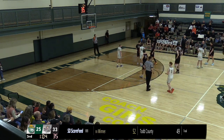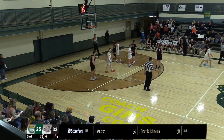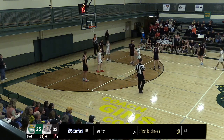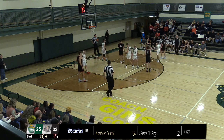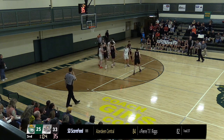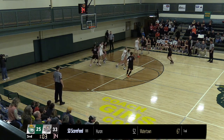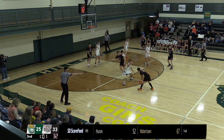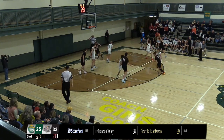Okay, so Peterson gets a 3-point play. Then it looks like Eric gets his second foul. Yep, and so the Sturgis Scoopers are going to inbound the ball from underneath their own basket here. Okay, so 25-33 here, 1 minute to go.